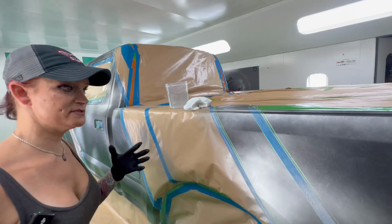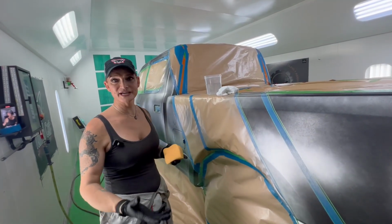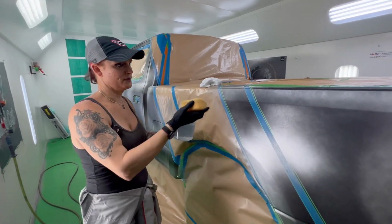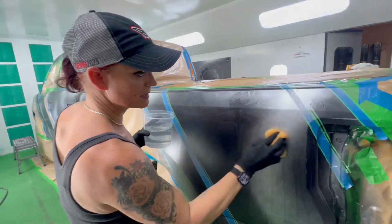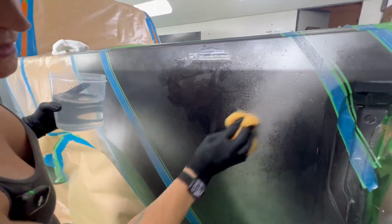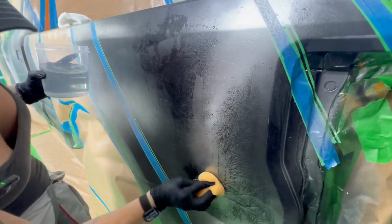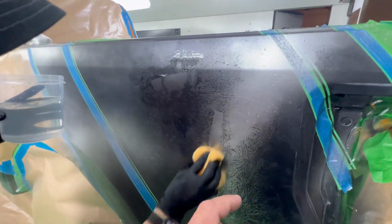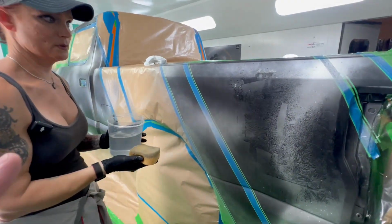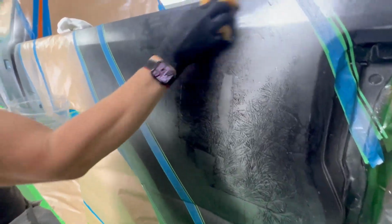Now, a lot of people like to use the Scotch-Brite pad, but I find if you do that, you start wiping away the effect, the base coat. It smooths it out. So this might take a little bit longer, but it's a better result. Unfortunately, our humidity was a little crazy today, so anywhere it's a little bit flatter, you're going to come in there and dust in some effect to hide that smoothness and even it out a little bit.